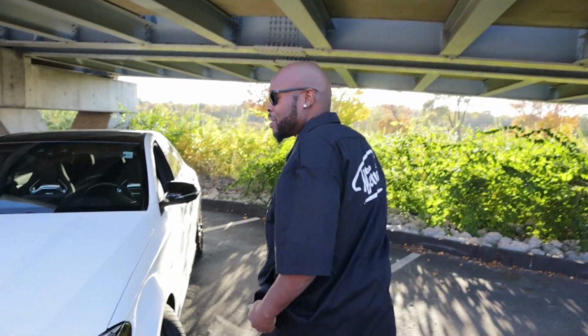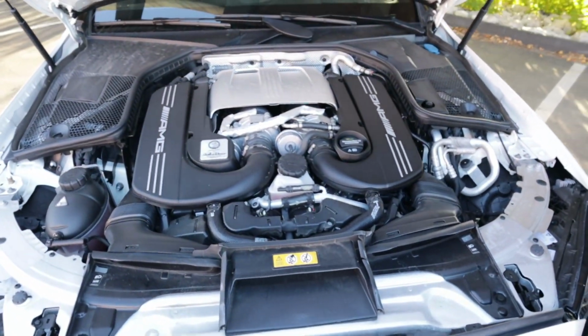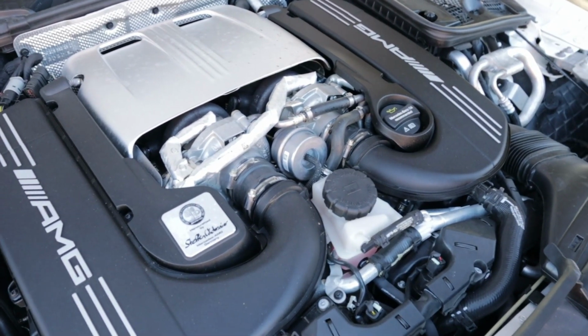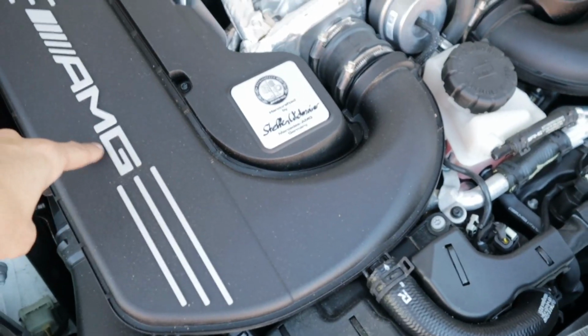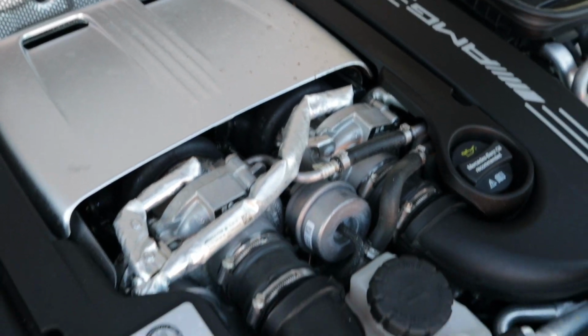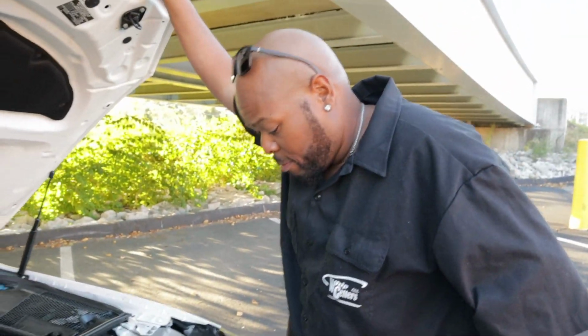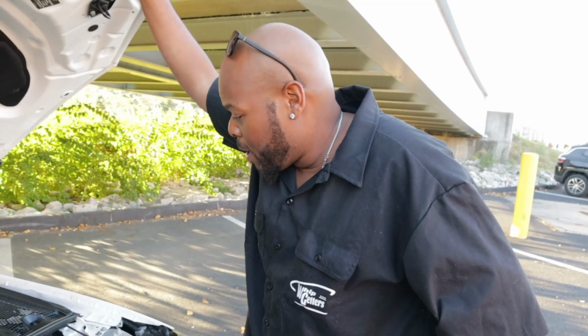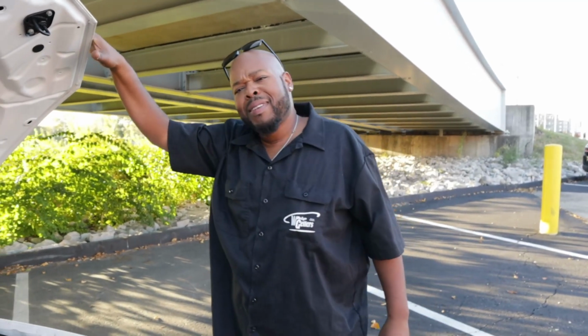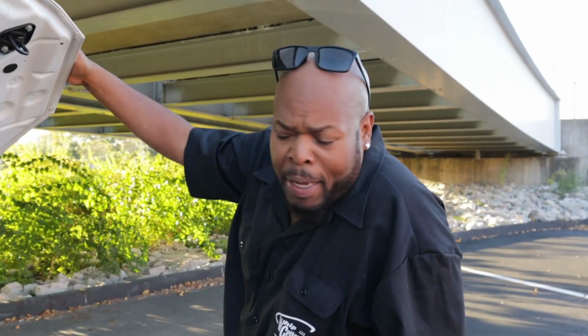Let me pop the hood and show you something. Look at this beautiful, it's a little dirty under there, but this is a beautiful handcrafted twin turbo V8. These are the intakes to the turbos, and this is actually aluminum because it's somewhat of an exhaust shield. That's why they have that there, to protect the paint and the hood from all that turbo heat that's coming out. 506 horsepower, 516 pound-feet of torque, 0 to 60 in 3.8 seconds. Wait, that girl gets down.